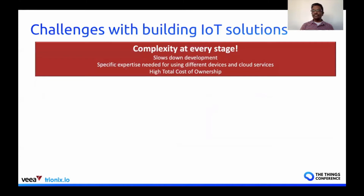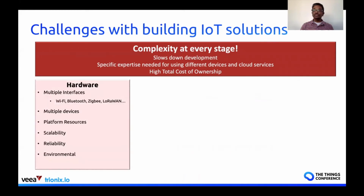If you think about building an IoT application, you will see that there is complexity at every stage. First, you need to research and find the right type of hardware, the usual things that you need to worry about, the number of cores, memory, storage, etc. But invariably, edge applications need to connect to various devices. What type of IoT radio technology am I going to use? Bluetooth, Zigbee, LoRaWAN. What about the scalability? If I need to scale this application, how am I going to design it from a hardware standpoint? Is it going to be an indoor application or an outdoor application?